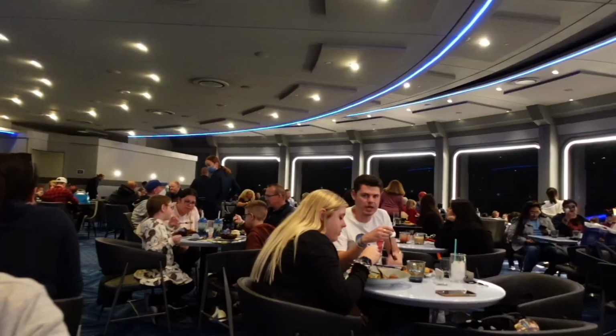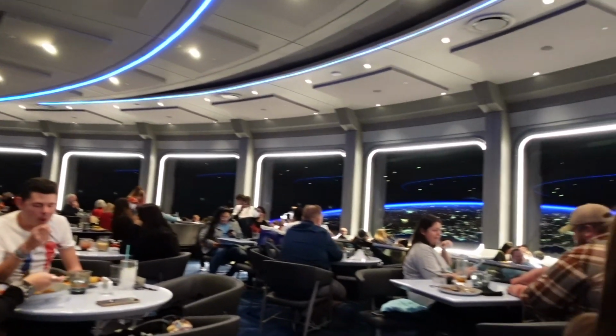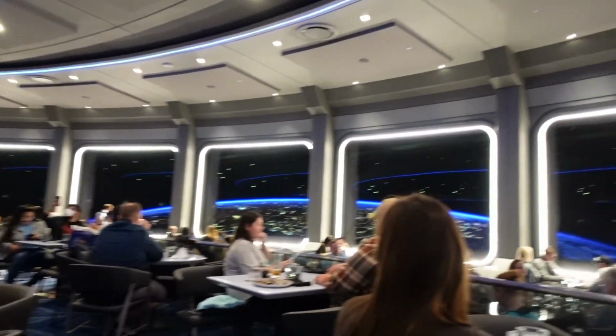I think I was most excited just to experience the ambience. It's like a little show with dinner, basically. And I really don't think that disappointed. Taking that elevator up to the restaurant and then seeing Earth below you as you walk in, it was really cool. I think that they absolutely nailed the design and the theming.